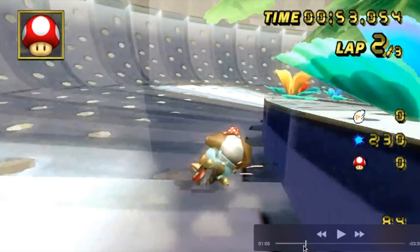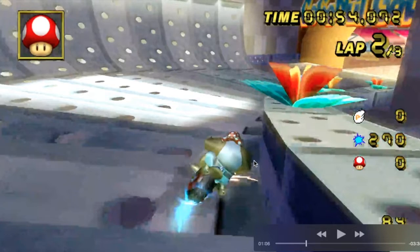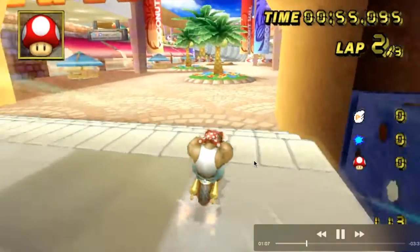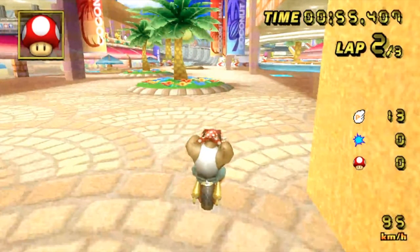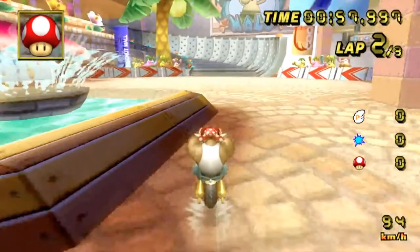Now he starts this turn better than lap 1, but at the end, I mean, still really good turn. This is just me being nitpicky, but at the end, he's a little bit wider than he was lap 1, so still really good turn though. Over here, oh, I didn't even realize.